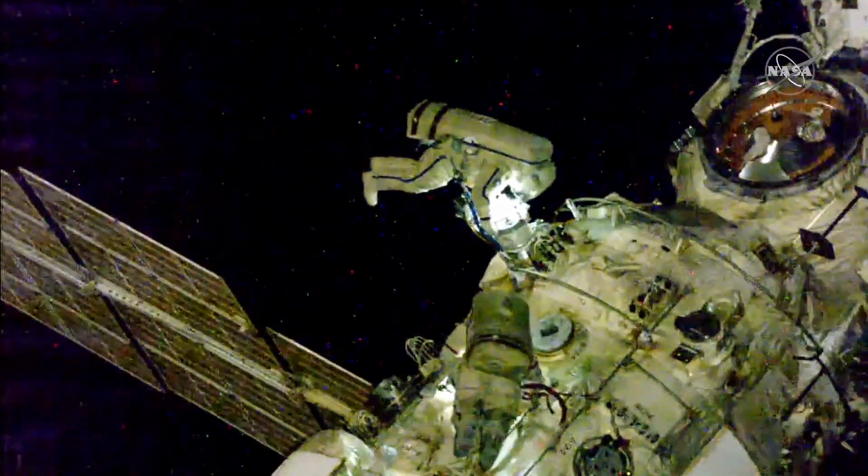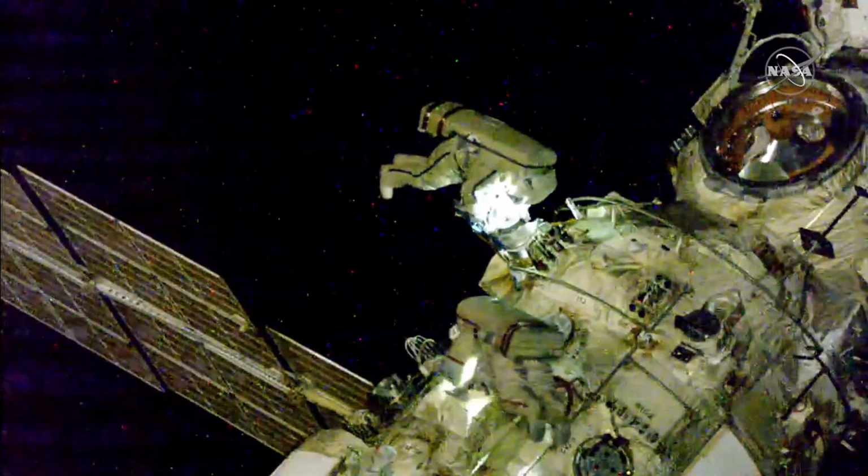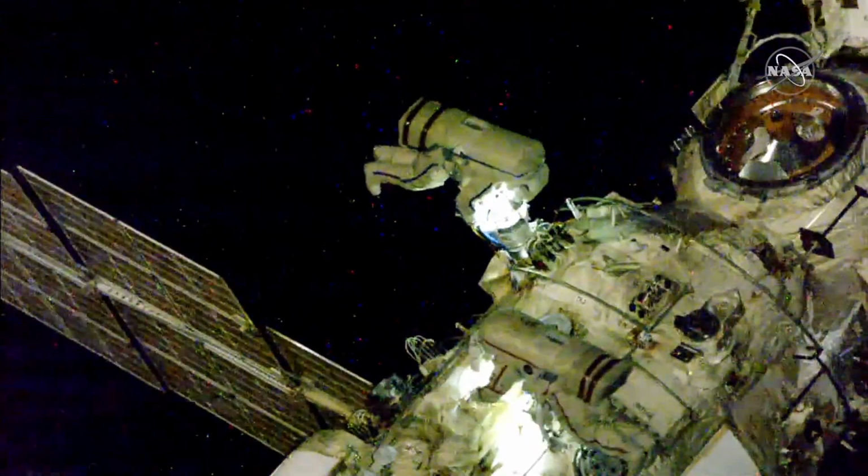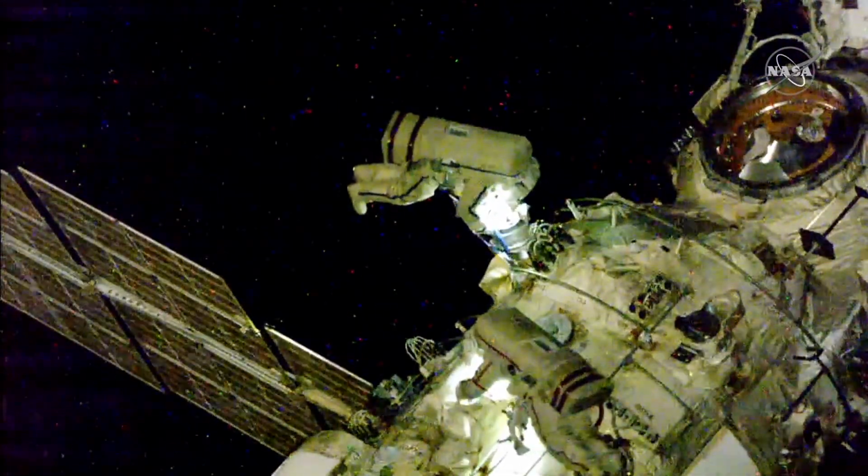Another weather briefing is planned for Tuesday morning to assess conditions to support a Tuesday night undocking opportunity.